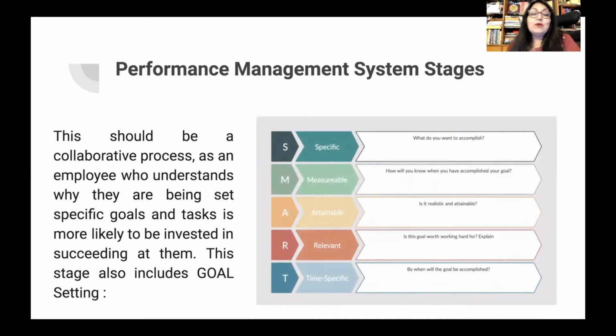We want to look at goals as specific. We want to look at goals that are measurable, that are attainable, that are relevant, and that are time specific. So this is a collaborative process. For example, when we say specific, what do you want to really accomplish? That's what this question is about. When you want to measure, what's really the metric that you wish to assess, to evaluate, so that you know exactly how far you've come to the goal that you want to achieve.